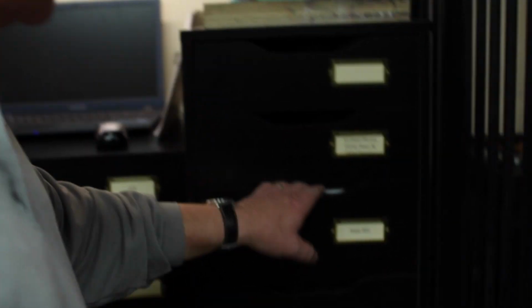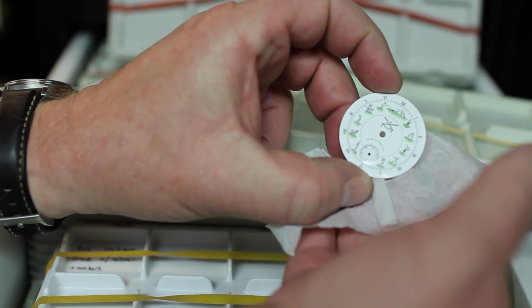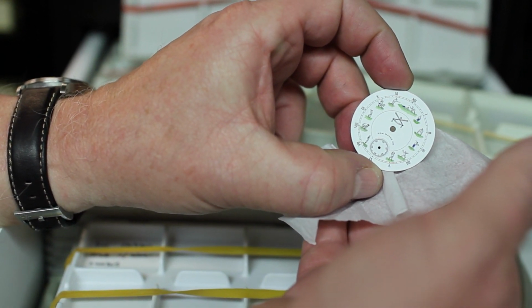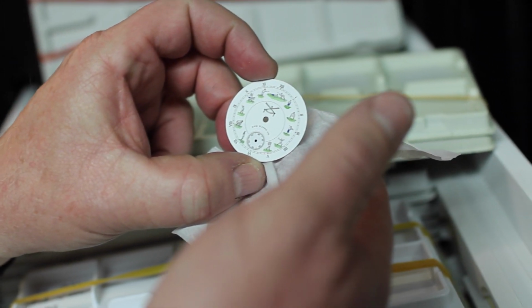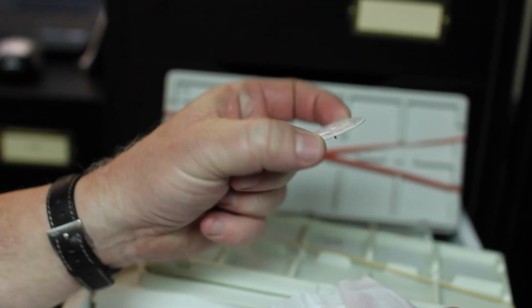Over here we have a number of dials. We also have the baseball dial, which is in enamel. That was inspired by a watch from the 1890s, a pocket watch. This is a limited edition of 10 watches. And we've sold 9 out of the 10, so we can only sell 1 more baseball watch.